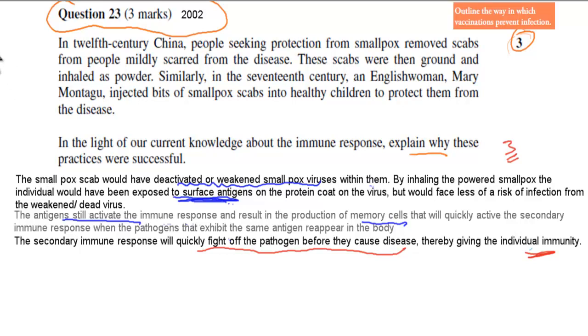And that came from that dot point, which was outline the way in which vaccines prevent infections. If you've done all those questions so far, or most of them, you would have noticed that this dot point comes up a lot, so make sure you know exactly how vaccines work, because there's a fair chance there might be a question somewhere about this.